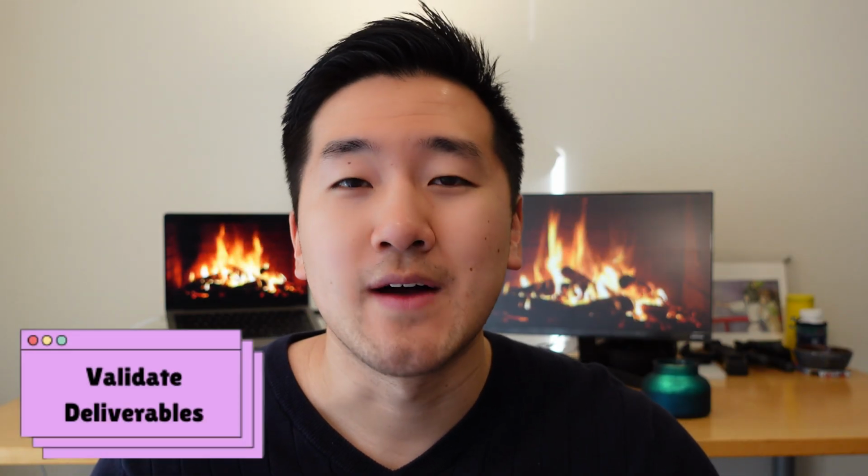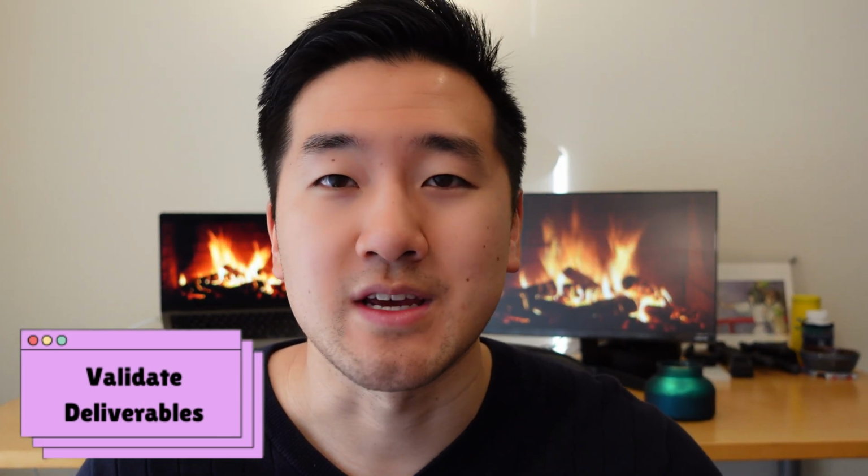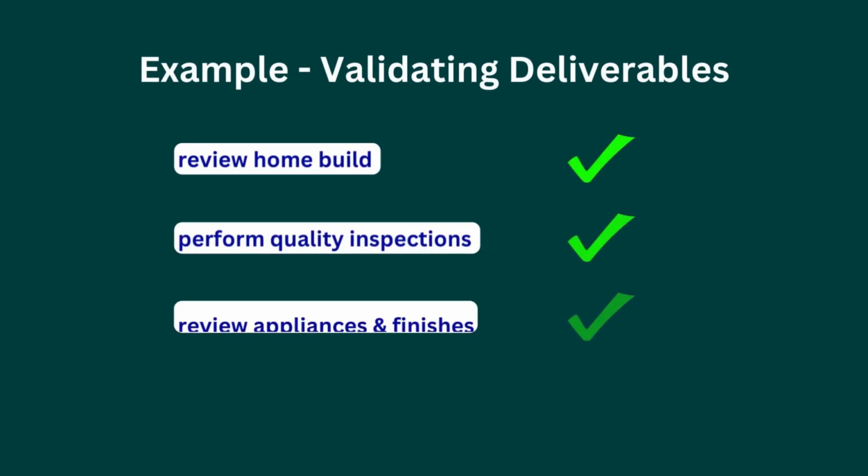First, you'll want to validate your deliverables. And really what this means is you'll want to confirm with your stakeholders that the deliverables at the end of the project have met their expectations and are accepted by them. In this example with the home build, you'll want to review all the finishes, quality inspections, and any appliances that were included in the house to make sure that the buyers are completely satisfied with the end product. After this review, you'll then want to have some type of formal sign-off to basically say that the project is now complete.